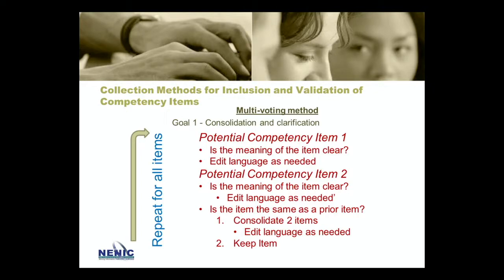So just like in the Delphi study where there were opportunities to clarify, this is yet another opportunity to clarify what this competency said. So is the meaning of it clear? And then do we need to edit the language to make sure it's clear? So do we understand it? And hopefully will other people understand it when they read it? Again, this is a tool that's going to go out there and hopefully be self-done. So we better make sure that it's understandable.